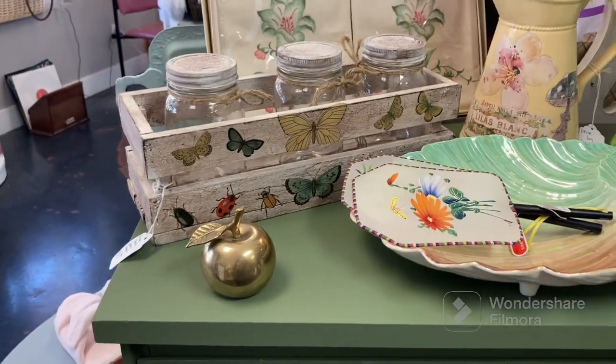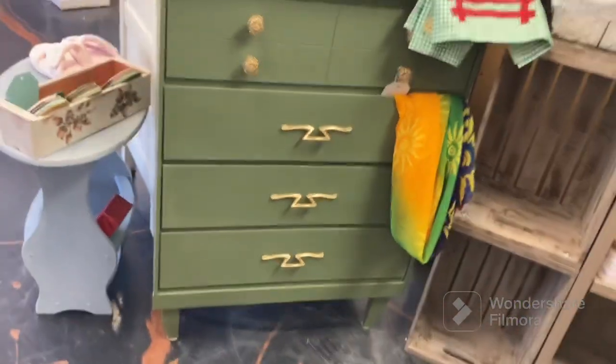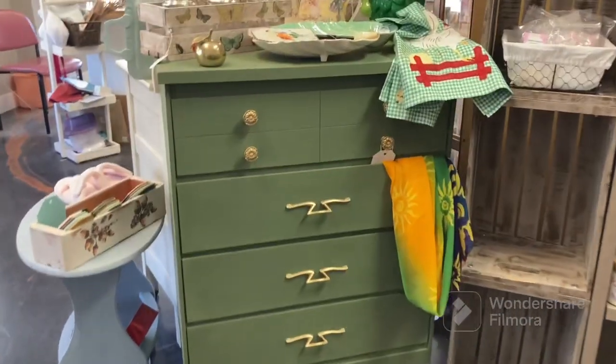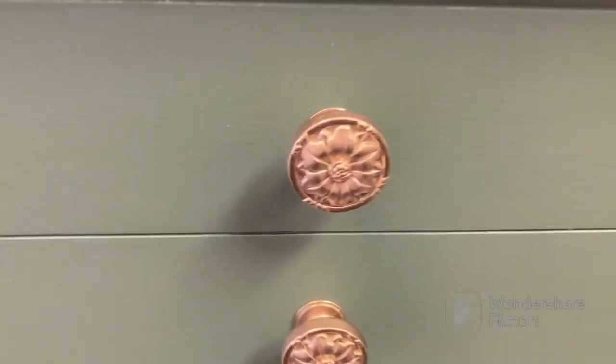These jars are neat. And also, I think the last piece of furniture I have that is for sale is this little mid-century dresser. It has the original hardware on the bottom. And I did not like the knobs that came with it, so I put these on.